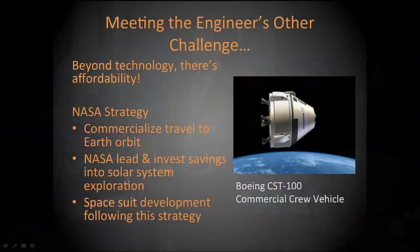So these new items are addressing the technology needs for getting us back outside the spacecraft in the future. Next slide. One of the other interesting challenges that I face as an engineer, NASA faces, is affordability.